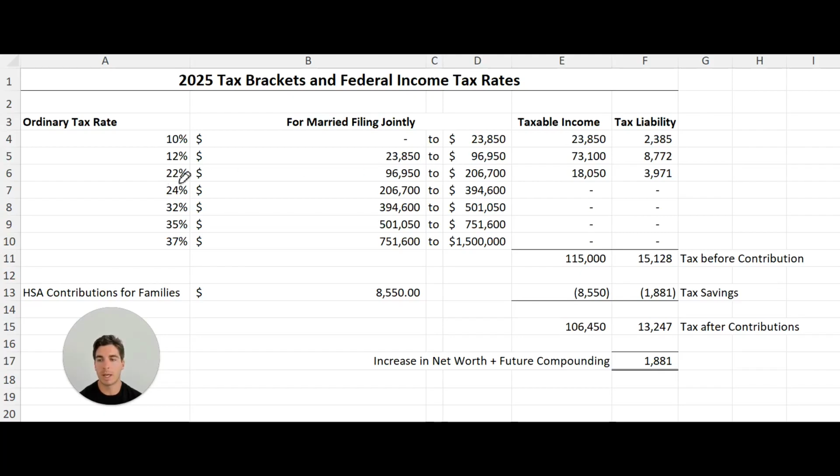Now, how we get to our tax savings is this $8,550 falls within these tax brackets. So we can say that the 22% multiplied by the $8,550 gives you the $1,881 in tax savings. Essentially, we've lowered our tax liability by $1,881.